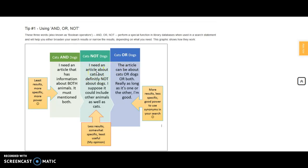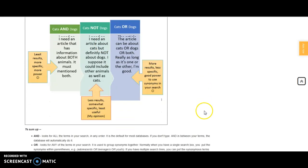Not is when you want to exclude a concept or a term if you're getting too much irrelevant stuff. An example I use is if I'm looking for steroids for therapeutic purposes, but I'm getting a lot of stuff on doping in sports, I might just type in steroids not doping, and that would eliminate some of those.